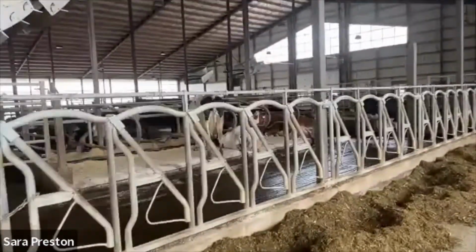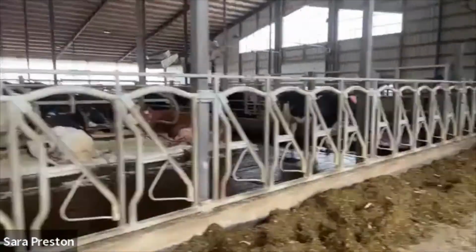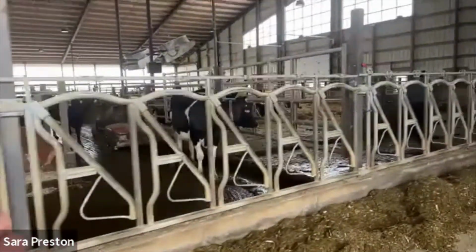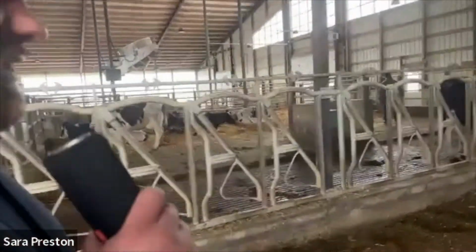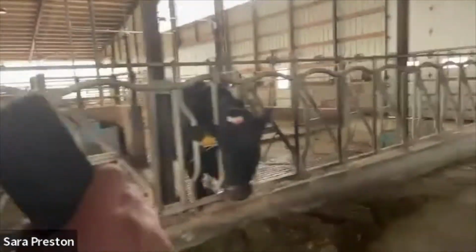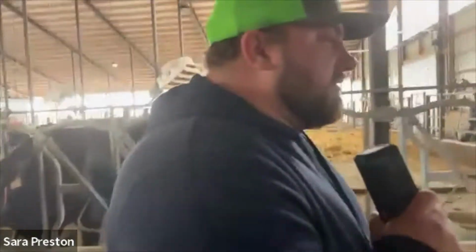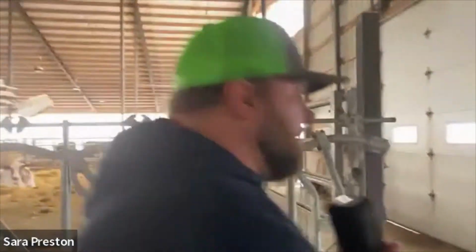Another question that came in is, do you have bottle calves, or do the calves stay with their mom? The cows and the babies will stay with each other for at least up to half a day together. But what we found, just for the safety of the baby, we need to get the calf in its individual pen right away. So then we bottle feed it at least twice a day.